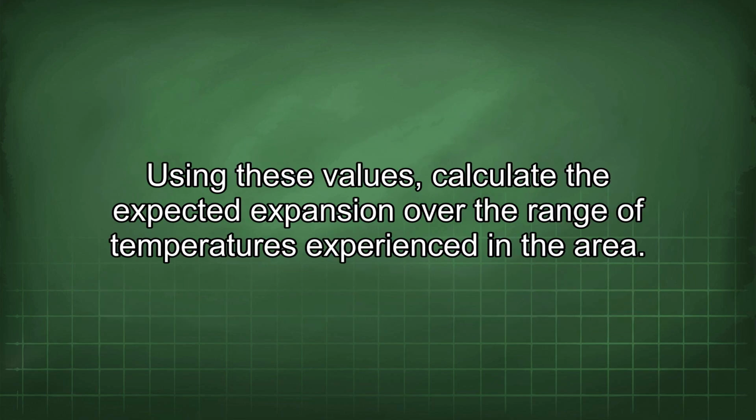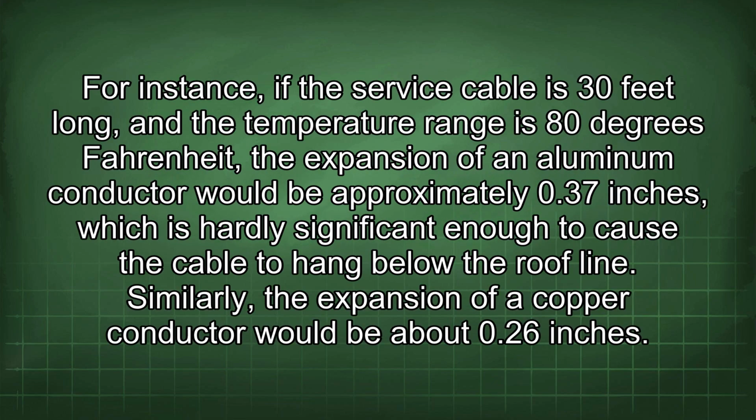Using these values, calculate the expected expansion over the range of temperatures experienced in the area. For instance, if the service cable is 30 feet long and the temperature range is 80 degrees Fahrenheit, the expansion of an aluminum conductor would be approximately 0.37 inches, which is hardly significant enough to cause the cable to hang below the roof line. Similarly, the expansion of a copper conductor would be about 0.26 inches.